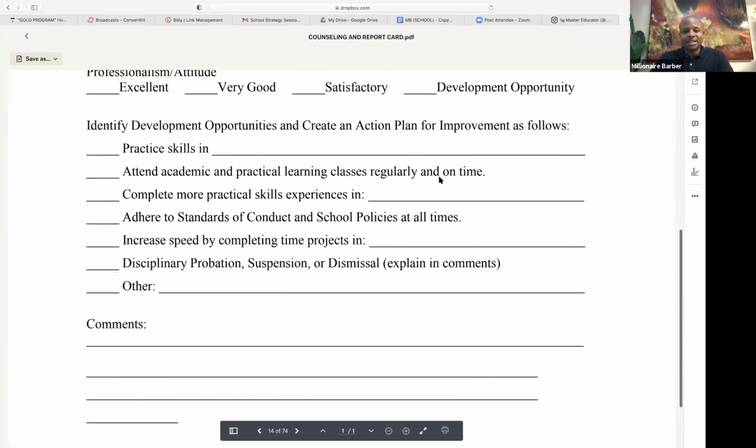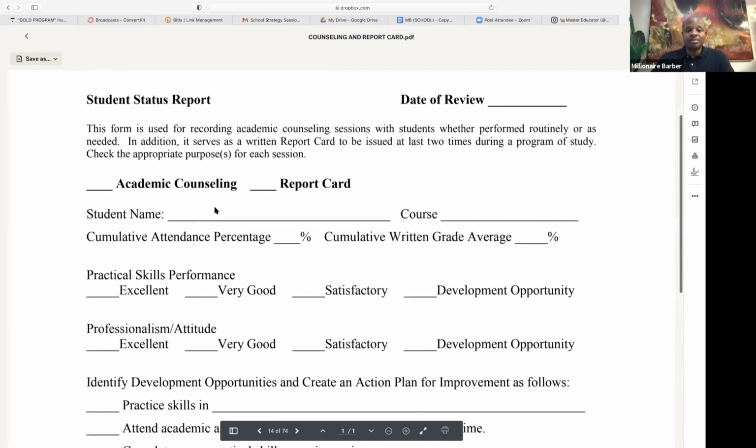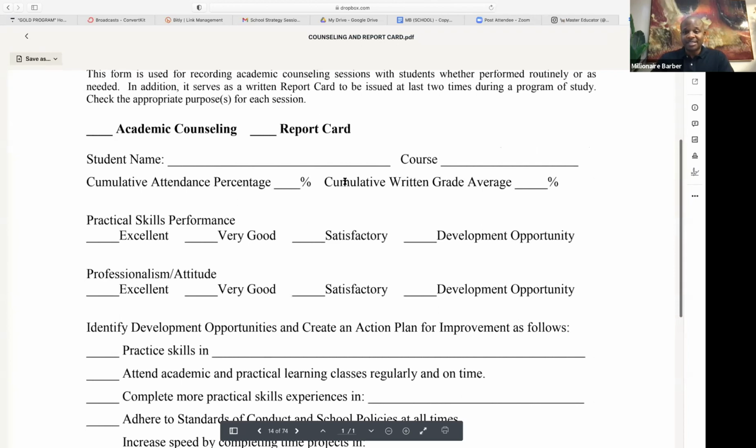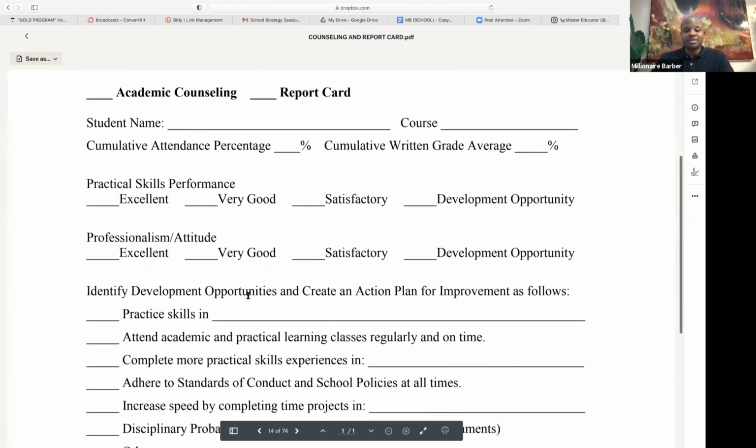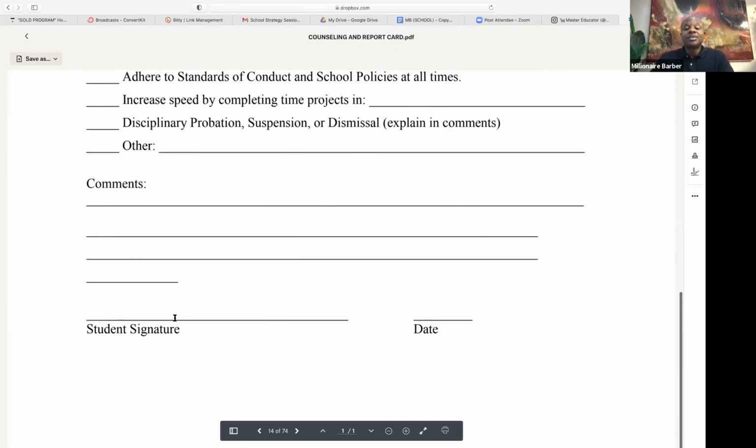If you did have to counsel a student, have you counseled a student? Yes. Put the date that they was counseled. Was it academic counseling, a report card? Put the student's name, the course, the time of counseling, their percentage, their average. Right here, practical skills performance. You fill this out. At the bottom, student signs it and dates it. Have you ever counseled Sally Sue? Yes.